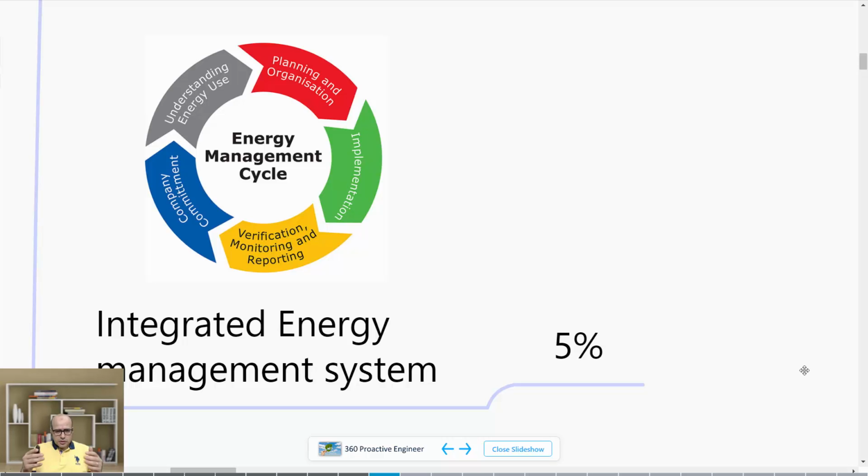The second letter of the Tiger is the I, referring to the integrated energy management system. This can give you at least 5% once you install your system to monitor the energy and deal with energy management as a system inside your facility.